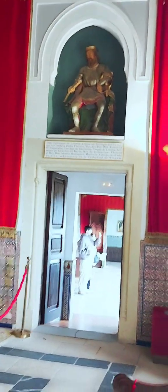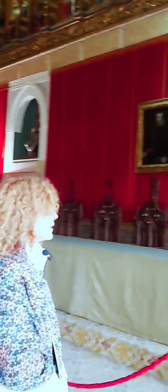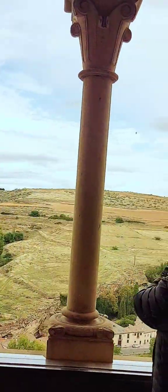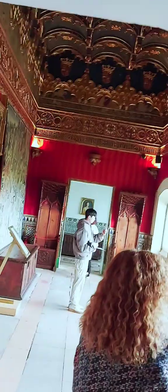Bueno, pues now we are going to see the view. Come with me, I'm going to show you the view. Come with me. Lovely. Okay, here we are. I want to show you the view from here.